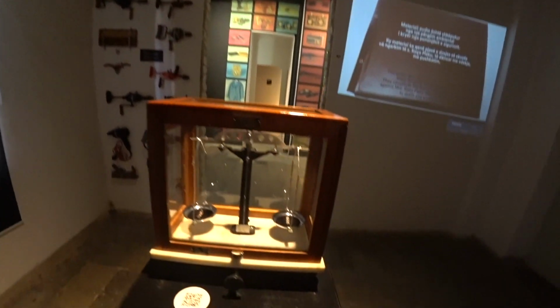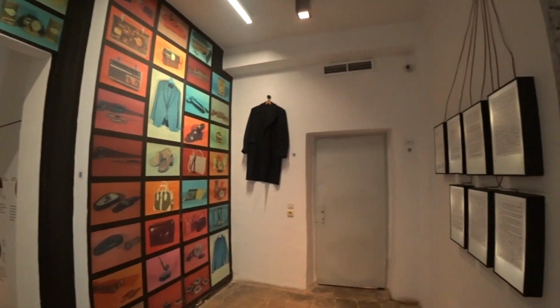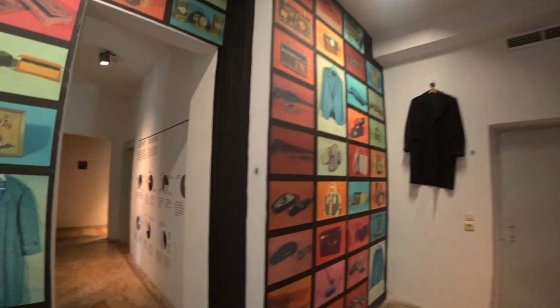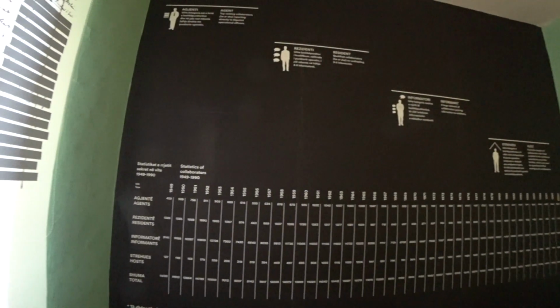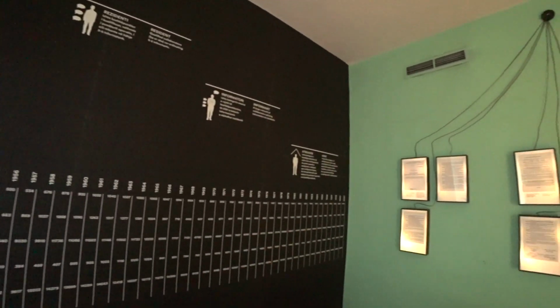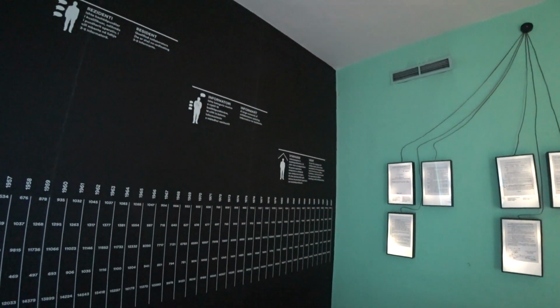Oh, this is how they insert bugs. The old attache case. That's what they used to bug all these things. Oh, they've been busy. Looks like the Sigurimi were busy around about the late 70s to the early 80s. They were at their busiest.